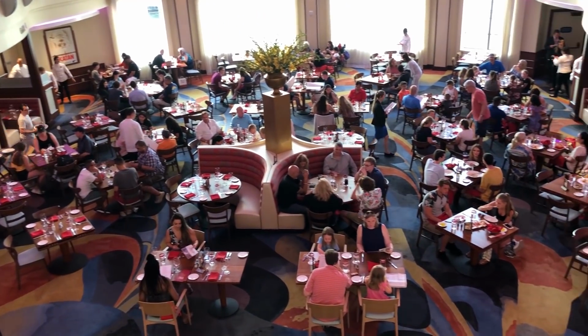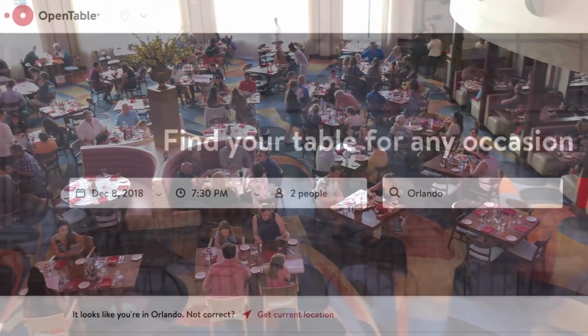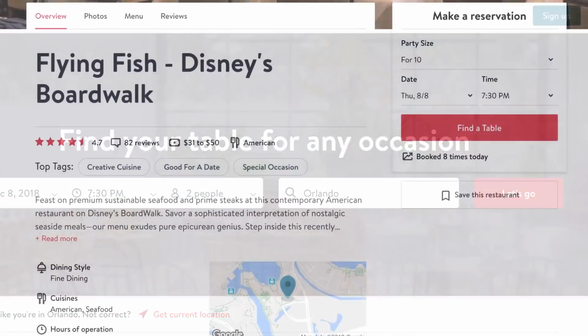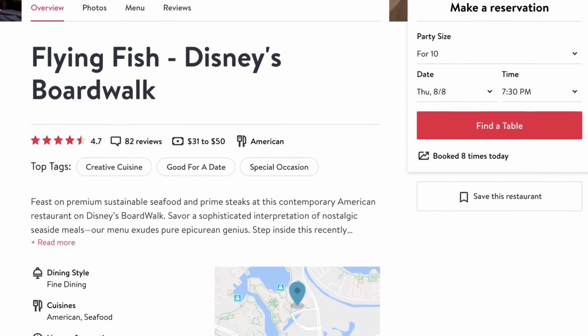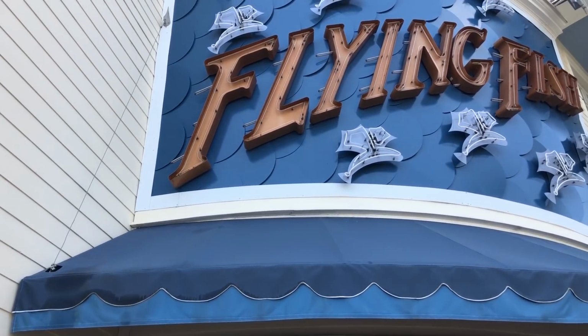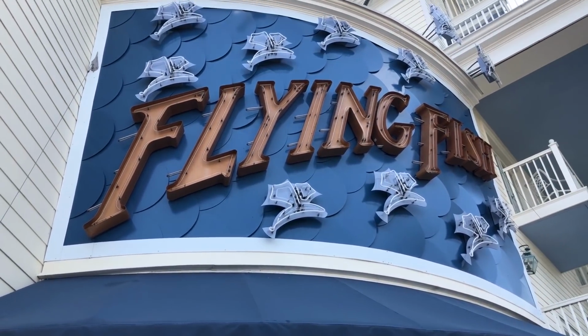Now, if you're stuck without an ADR for a night of your trip, you can check out OpenTable to see if there's any availability over there. A few Disney World restaurants like Jiko, Flying Fish, the Boathouse, etc. have reservations available on OpenTable.com. Plus, you won't get hit with any cancellation penalties if your plans change.